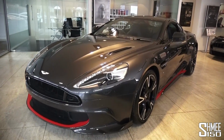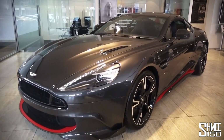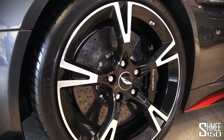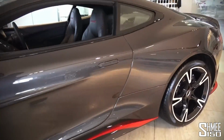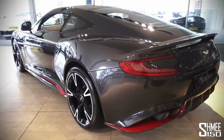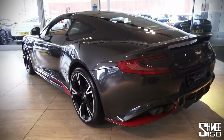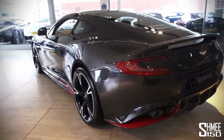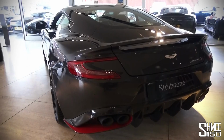So it sounds rather awesome and it looks brilliant too, but a couple of other things just to point out. Firstly, carbon ceramic brakes, of course, plenty of stopping power for this thing. After all, you want that if you're going over 200 miles an hour. It's got the 8-speed Touchtronic III gearbox. The first Vanquishes had the 6-speed, that was upgraded midlife to the 8-speed, and obviously the Vanquish S has the newer gearbox too.